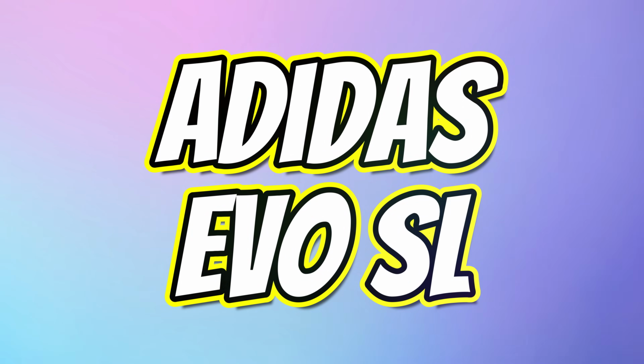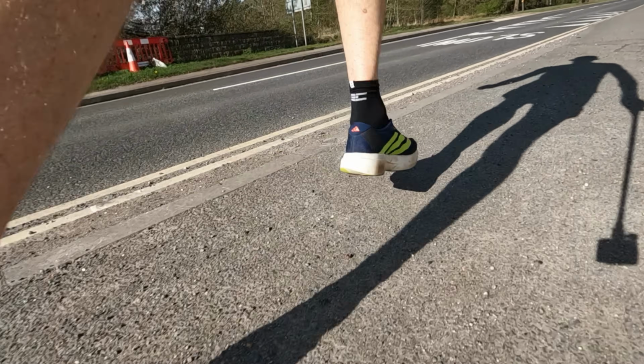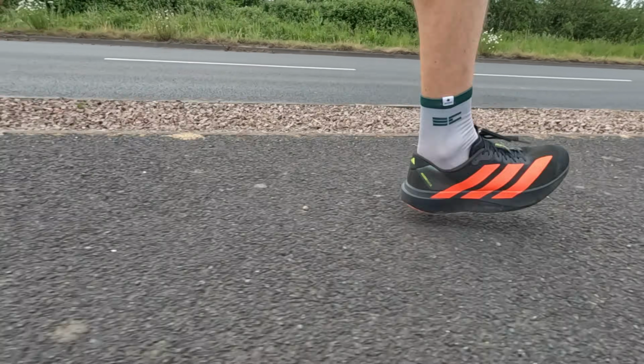Sticking with the 3-stripe brand, we've got the Evo SL. This is my second pair now, so my first pair I ramped up to just over 300 miles. Tim Gross, a fellow YouTuber, wasn't getting on with his pair, so I purchased them off him. He put 68 miles in his, and I've now got around 60, 70 miles in these also, so these are racking up the miles too.